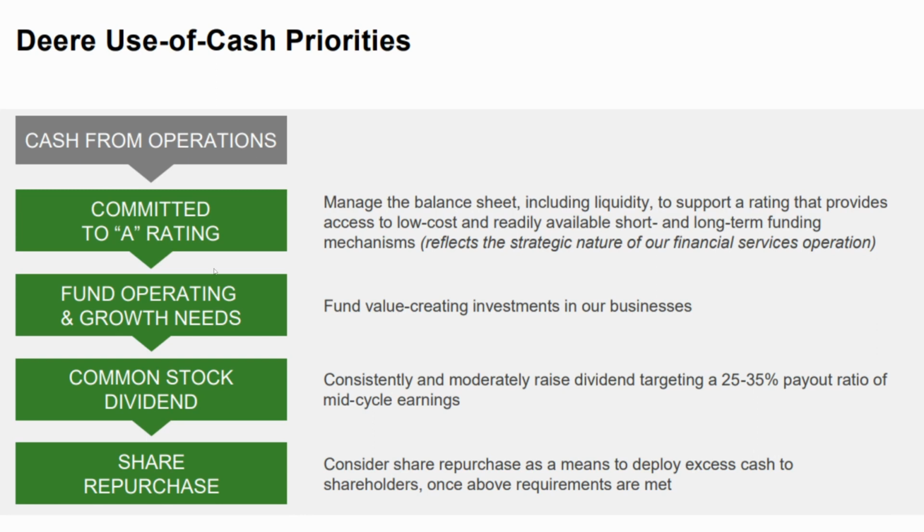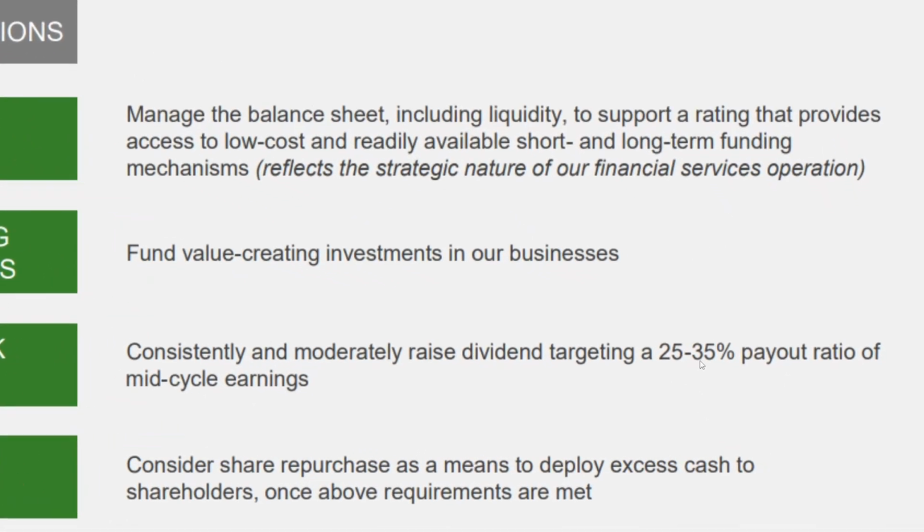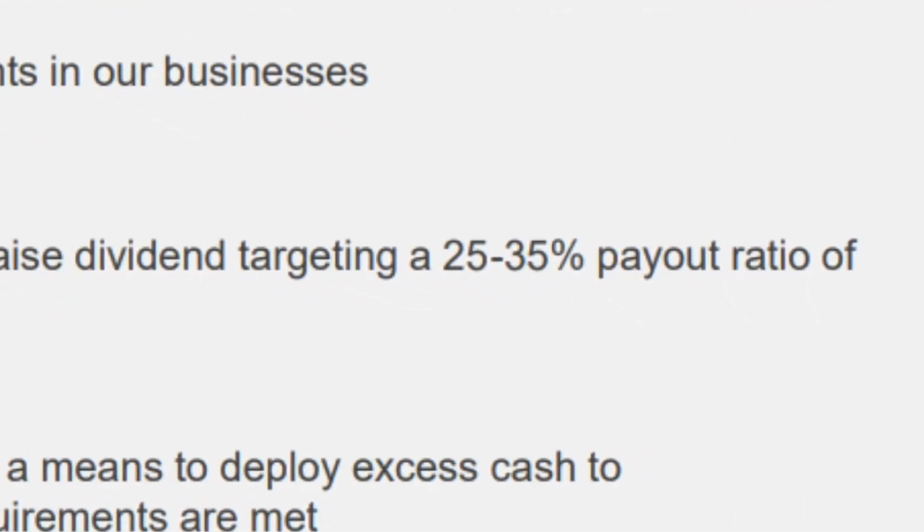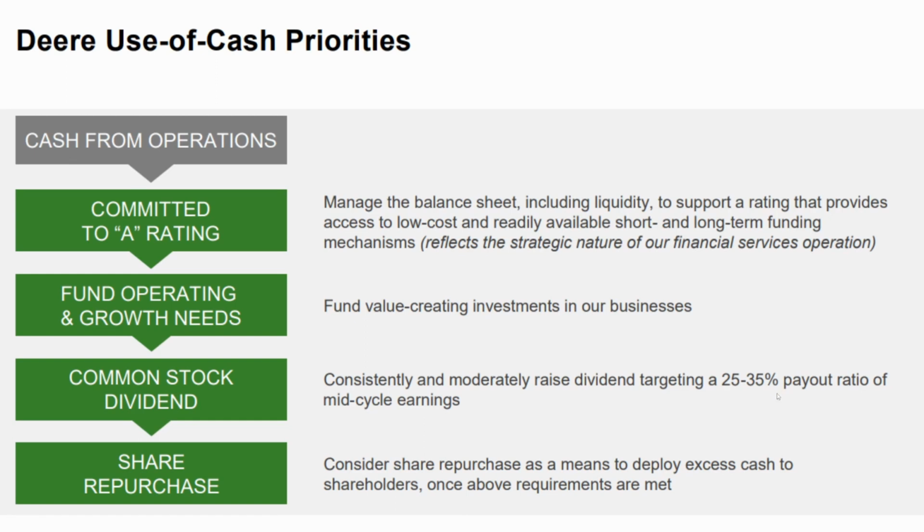The second priority actually is to invest the money back into their business to create more value to fund the growth the company needs. And especially R&D plays a huge role here to keep up with all these technological advancements. The third priority is actually to pay and moderately raise the dividend. And here it is very interesting that they are targeting a payout ratio of 25 to 35% of their earnings. Please keep this number in mind. You might be surprised when we see later on where John Deere currently sits with their payout ratio.